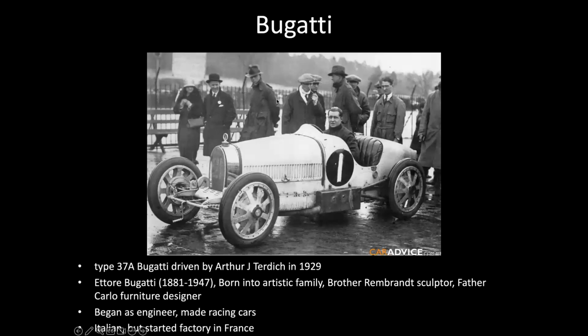The first maker that we'll talk about is Bugatti. If you're familiar with the modern brand today, Bugatti, it really has nothing to do with the brand that I'm going to talk about. The only relationship is they took a few of the visual languages, such as the grill that has a horseshoe shape. Other than that, there's no relationship to the company other than the name.